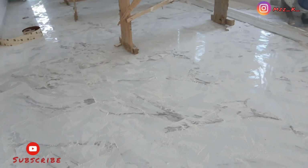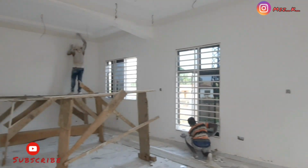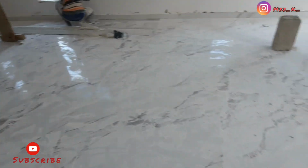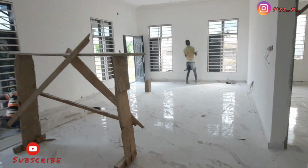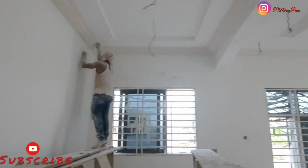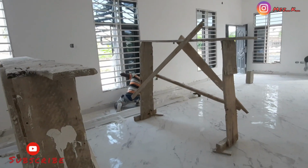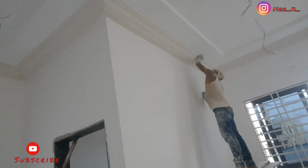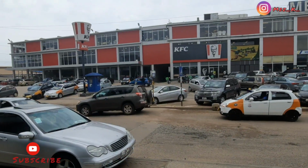So the painters are here and they've just started working on the walls. As you can see, they are doing the sand paperwork. This is done to basically smoothen out the wall before they do any painting. They're also going to do a lot of filling for those places where there are little holes and all that, smoothing the walls properly before they apply their paint. So we're gonna come back here, but let's go to the market and see how I did the shopping for the paints.